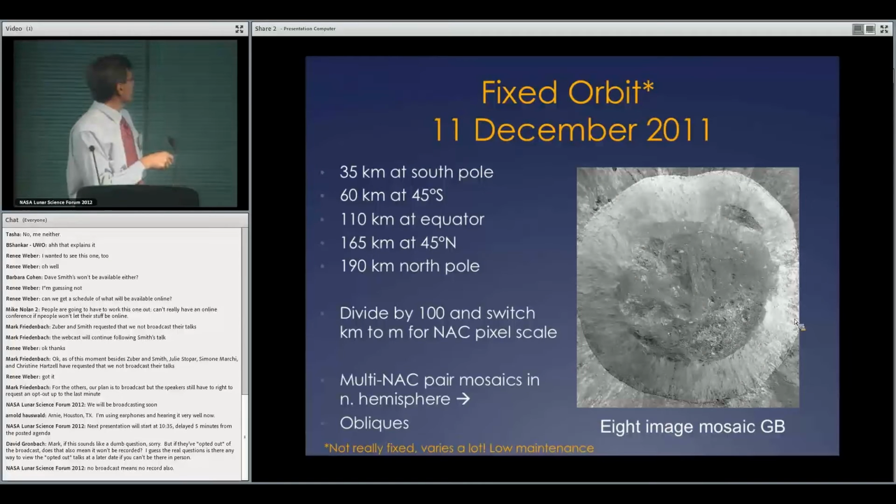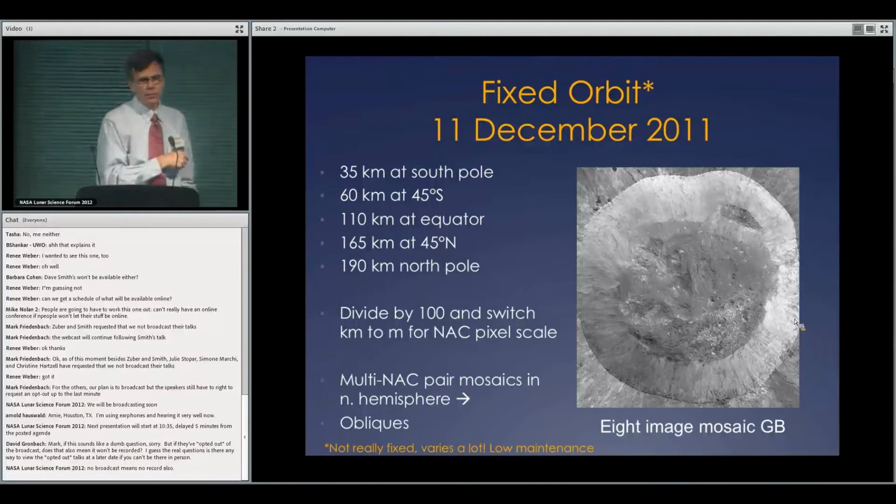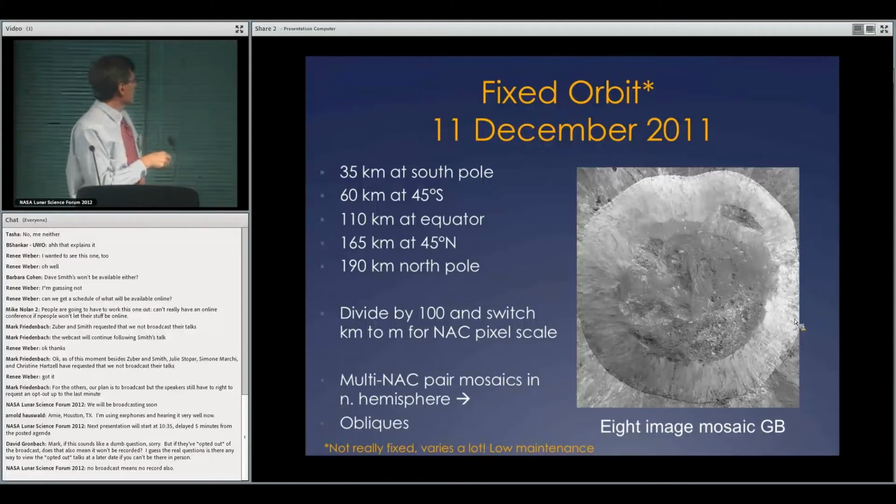And it's 60 kilometers at 45 south, 110 kilometers at the equator, 165 kilometers at 45 north, 190 kilometers at the North Pole. And just to give you a flavor, it really ranges from about 180 to 215 at the North Pole. If you want to translate that into the resolution of the NAC at that particular latitude, you just put a decimal place right there and convert from kilometers to centimeters. So at the equator, we're getting about 1.1 meters per pixel right now instead of the 50 centimeters that we had during the nominal mission, but still, it's a totally amazing image.